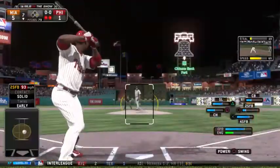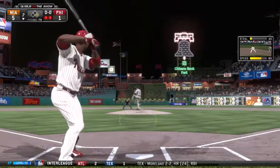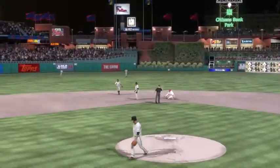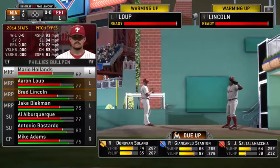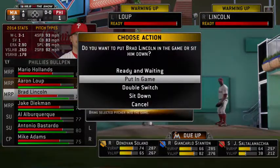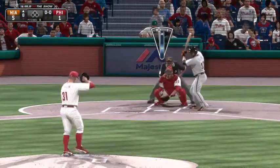Austin Jackson will get another crack. 1 for 3 thus far. And here's the first pitch. On the ground to short. And an underhanded throw is in time for out number 3. Brad Lincoln will be summoned from the bullpen now, as he'll take over to start inning number 8.